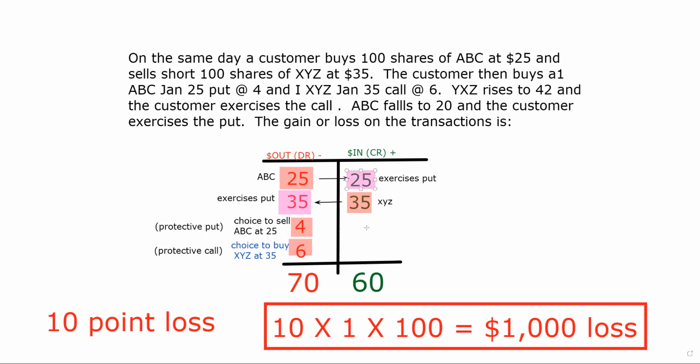And then we simply net all this out, and we say, okay, we're out a total of 70. We're out 25 for the ABC, 35 for the XYZ. We're out 4 points for the put. We're out 6 points for the call. So we're out a total of 70. We brought in 25 for the ABC, 35 for the XYZ when we sold it short. So we brought in 60, and so we are losers. We lost 10 points here.